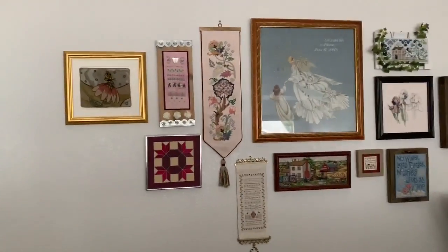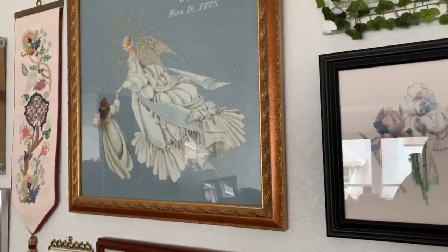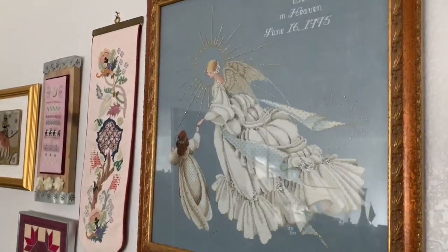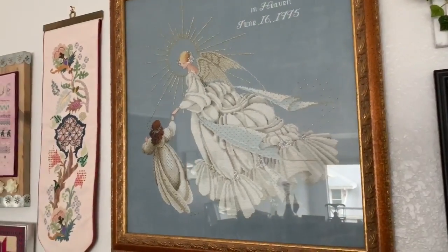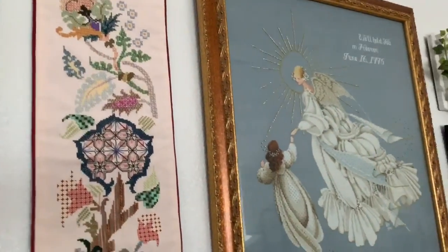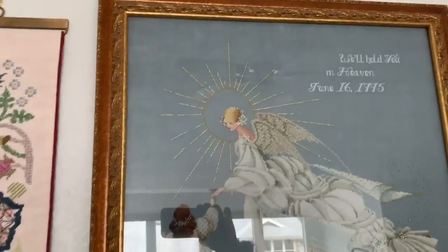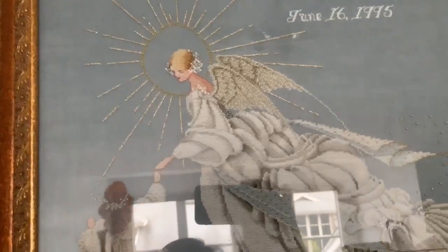This is what you've been waiting for. I'm going to start with this big girl in the middle, and oh, look at that glare. All right, I'm not going to be able to get closer to this, I'm afraid. So this is Angel of Mercy, I believe. This is a Lavender and Lace, one of the Lavender and Lace ladies. So you can see I did a date on this. We'll Hold You in Heaven, June 16th, 1995.